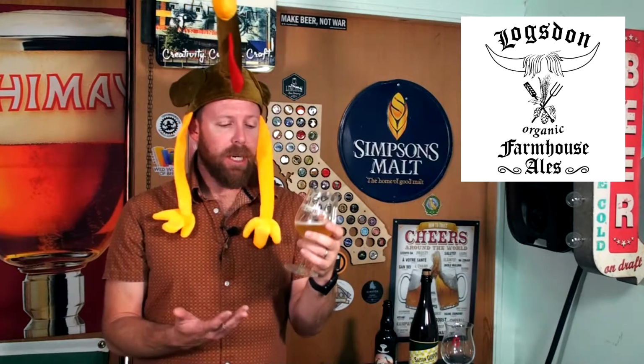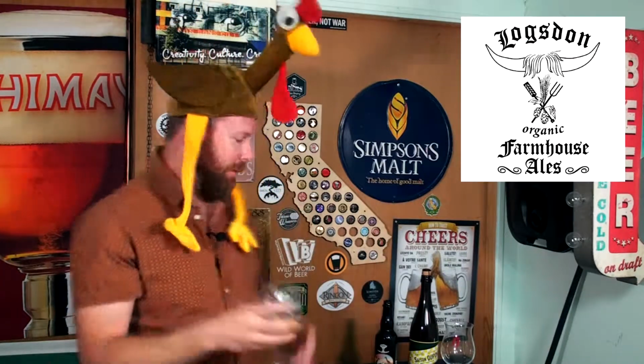As with most Belgian beer styles, this finish is really dry. Again, it's got a ton of carbonation, so it really cleans up really nice. Doesn't have that lingering flavor, so you really can enjoy the food with this guy. That is a really nice beer.